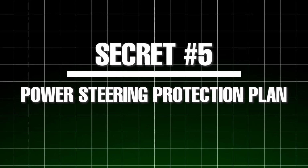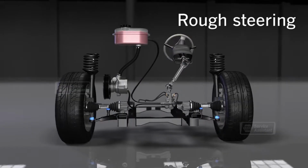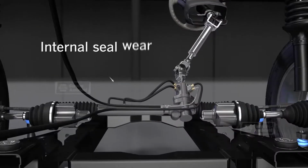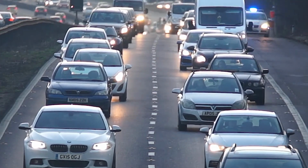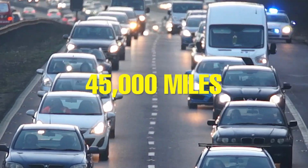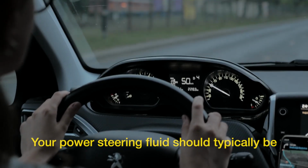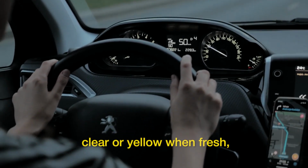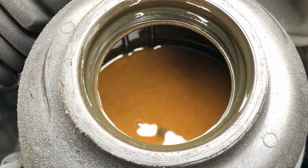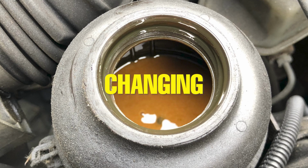Number 5 is the Power Steering Protection Plan. The maintenance is relatively simple and inexpensive, with fluid costing around $10 per liter. Based on expert recommendations, you should consider changing the fluid every 30,000 to 45,000 miles. Though opinions vary widely, your power steering fluid should typically be clear or yellow when fresh, and it will turn red and eventually brown as it ages. If you notice your fluid is discolored or burnt, that's a clear sign it needs changing.